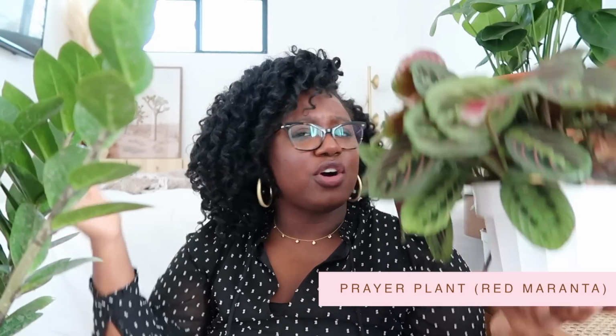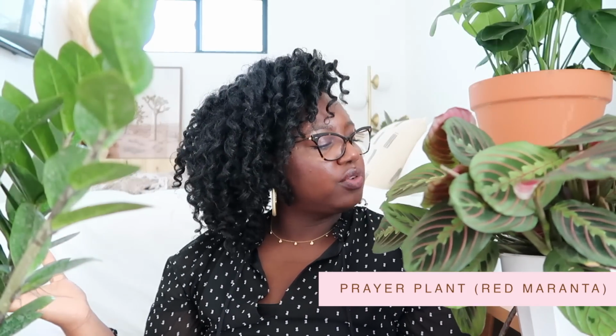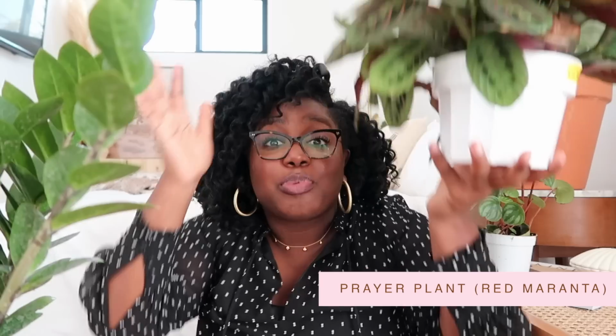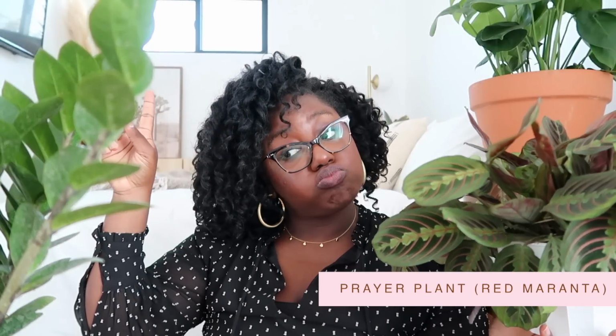I think it might go like this at night and then during the day it opens up. I can't really remember. I should know that. But that's why it's called the prayer plant, because it kind of prays up and comes down. When the praises go up. If you know the next line to that song, let me know down below.